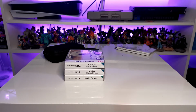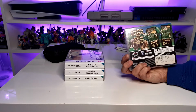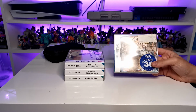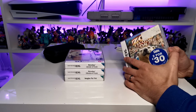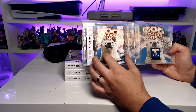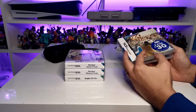Now this one I am interested in. Zoo Tycoon DS. Anyone who follows me, follows my game development, knows I absolutely love Tycoon games. One of my favorite ways to spend time and relax. I'm developing a Tycoon game at the end of the day. So nice. I've never tried one on a DS or any portable console. But we have, avoid the glare there, full Tycoon DS manual and the cart in there as well.